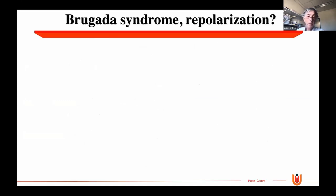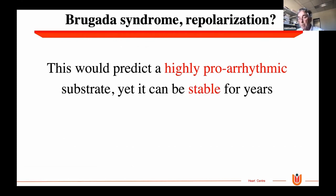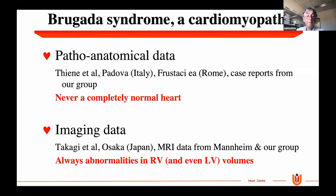But if you would take this to the whole heart, then you would have a very highly proarrhythmic substrate, and yet the EKG changes and these epicardial fractionated activity is stable for years in patients with Brugada syndrome with a type 1 EKG. And that is incompatible with this substrate or with this explanation, because it is only so fractionated when there is a significant arrhythmia, and there is not a significant arrhythmia day after day.